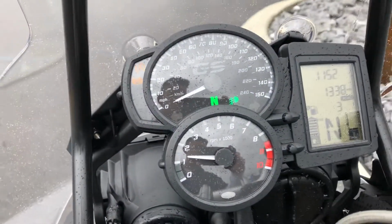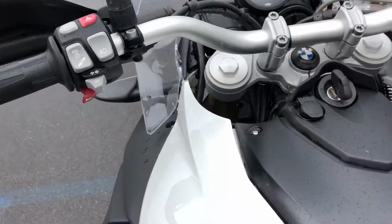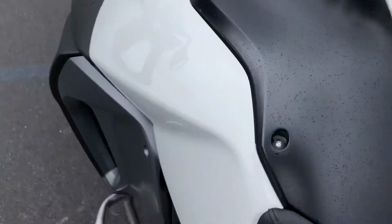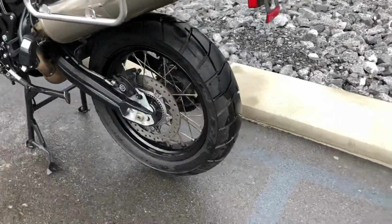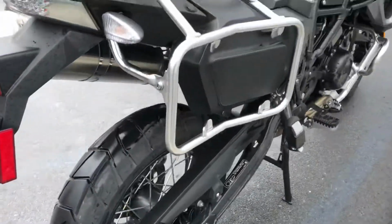1,338 miles. Of course, you have riding modes, heated grips, ABS, traction control, ESA, auxiliary power port right here. Tires look like Pirelli Scorpion Trails, and of course, only 1,300 miles, they're in great shape.